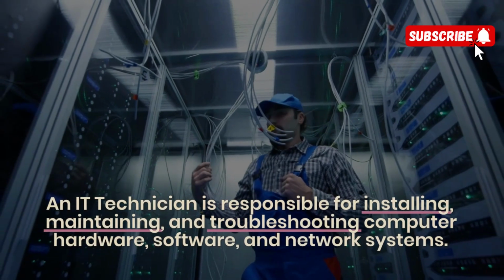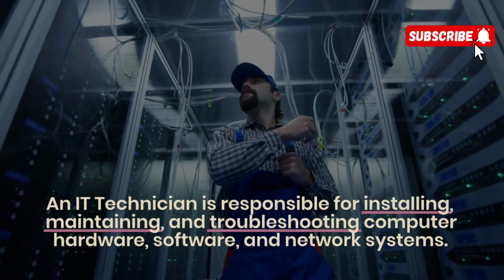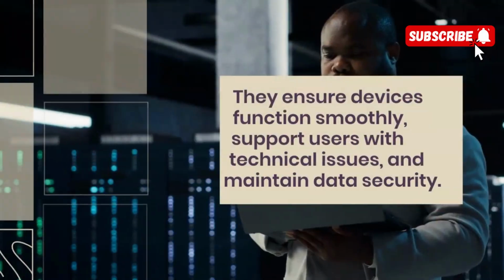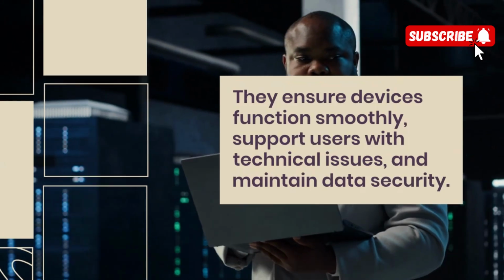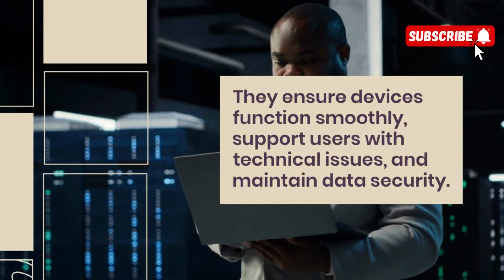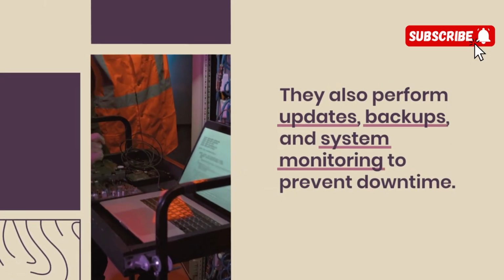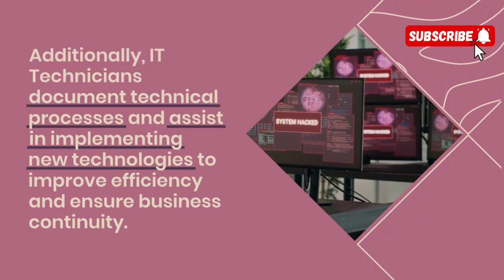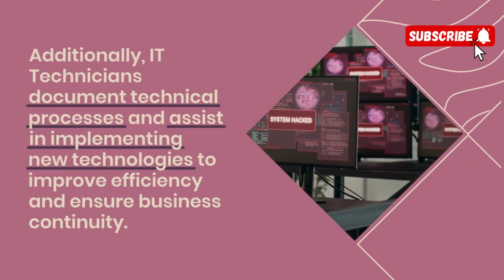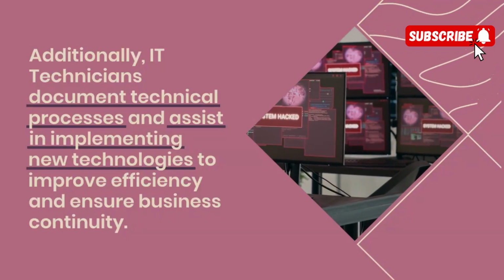2. What are the main responsibilities of an IT technician? An IT technician is responsible for installing, maintaining, and troubleshooting computer hardware, software, and network systems. They ensure devices function smoothly, support users with technical issues, and maintain data security. They also perform updates, backups, and system monitoring to prevent downtime. Additionally, IT technicians document technical processes and assist in implementing new technologies to improve efficiency and ensure business continuity.